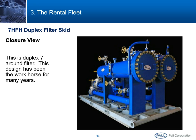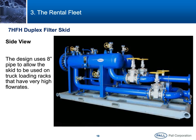On this side view of the 7 HFH skid, we can see the valving and manifolding that comes as part of this package. We're using 8-inch pipe to allow the skid to be used on truck loading rack applications that have very high flow rates.